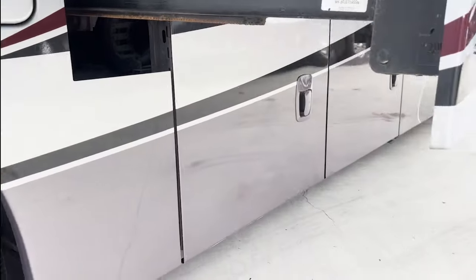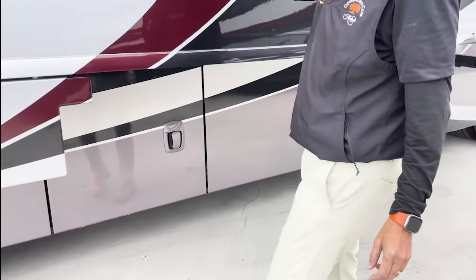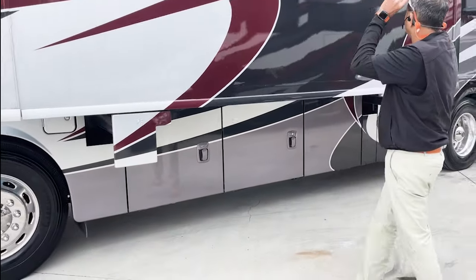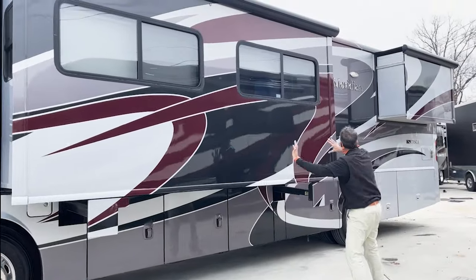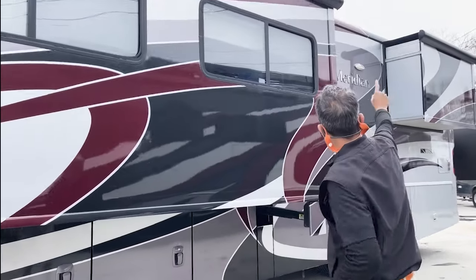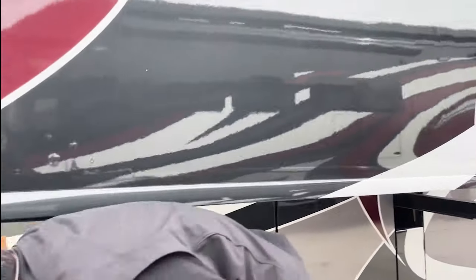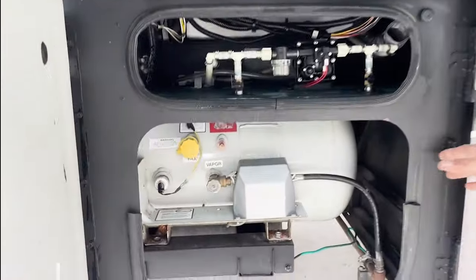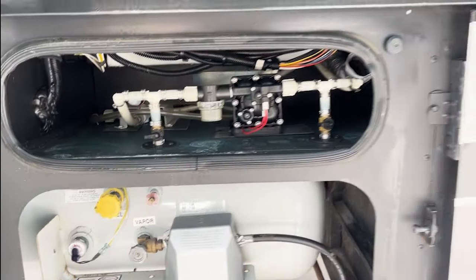You got a dual fill. What color would you call this, Nicole? What is it, kind of like a burgundy? Burgundy, silver, grayish, black, white. I mean, it's got a lot of colors. Beautiful. Look at this. So that slide is the closet in the bedroom. You'll see it once you go inside. Look at this, that's your LP tank. The water pump is very easy to replace if you ever have trouble.